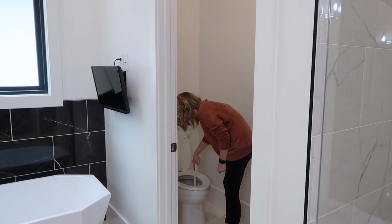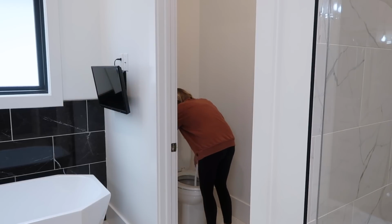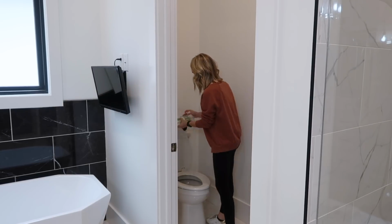I'm gonna quickly give my toilet a cleaning and wipe it down, and then we're gonna move on to Johnny's side of the bathroom.